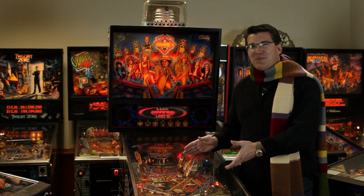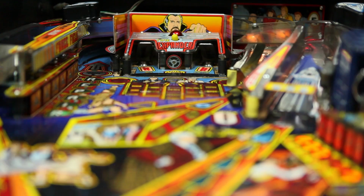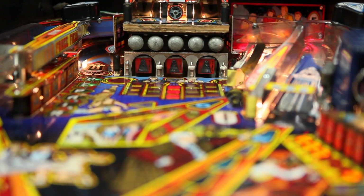Which brings me to this pinball table, Doctor Who. Here at Farsight Studios, we have always been huge fans of the Doctor Who franchise, as you can tell from my Tom Baker scarf. Since the early days of Pinball Arcade, we've dreamed of bringing this table to the Pinball Arcade platform.